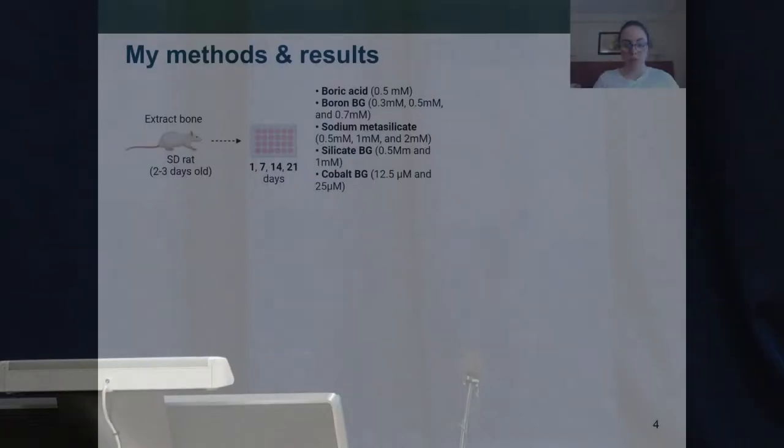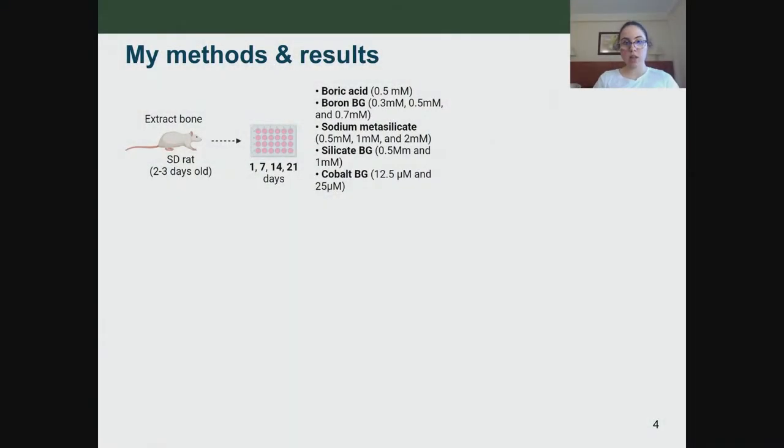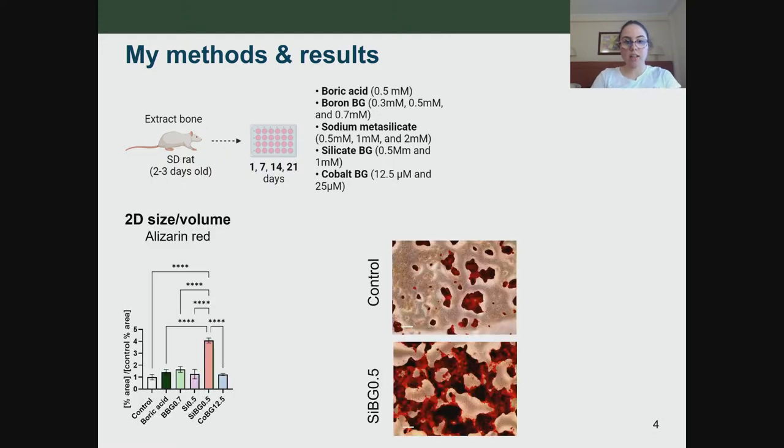To undertake this research, we used primary osteoblasts, which are bone-forming cells, from rats. We cultured these cells for different timeframes under various conditions, which include boric acid, which is a standalone boron ion, boron bioactive glass, sodium metasilicate, which is the standalone silicate ion, silicate bioactive glass, and cobalt bioactive glass. We first characterized the bone using an alizarin red stain, which allows us to look at calcium deposits within the cells.